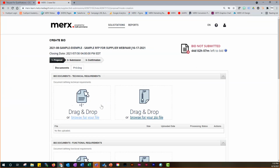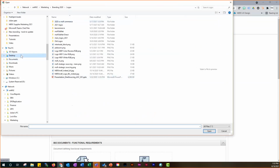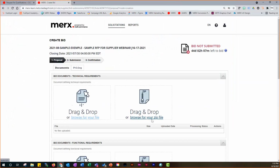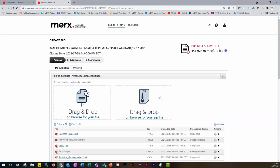So let's go ahead. You can drag and drop your files, or you can browse and drop your file in here. Super simple, just like anything. Let me go to my documents here. And so I have a bunch of documents here that I could, I don't know, here, let's just grab a bunch of these. Oh, proposals, add to it. And so now you'll see, because I have so many documents, it takes a little bit of time to upload those. So make sure you're aware of that.